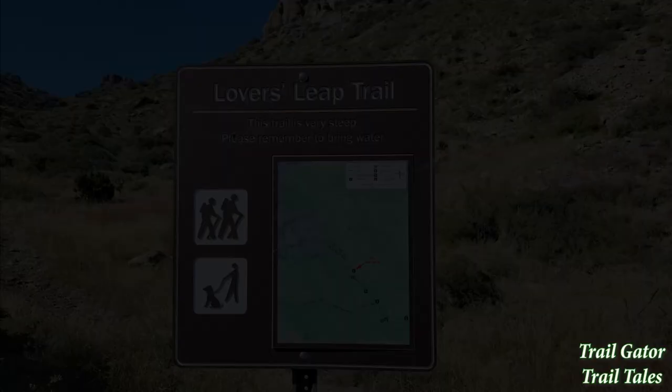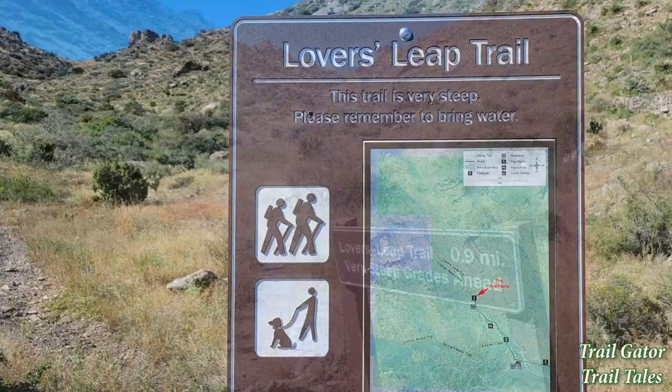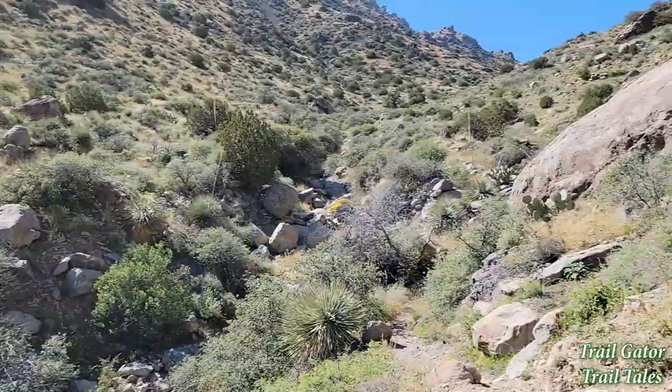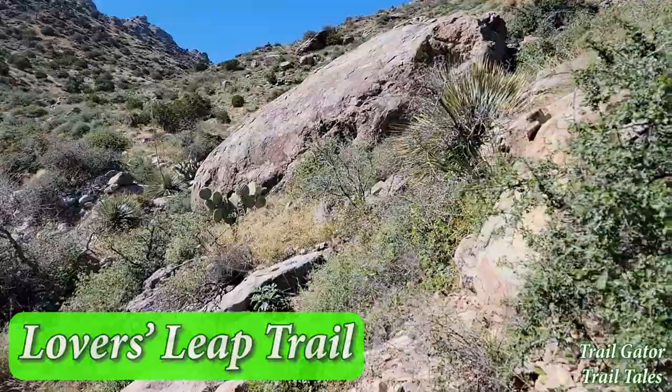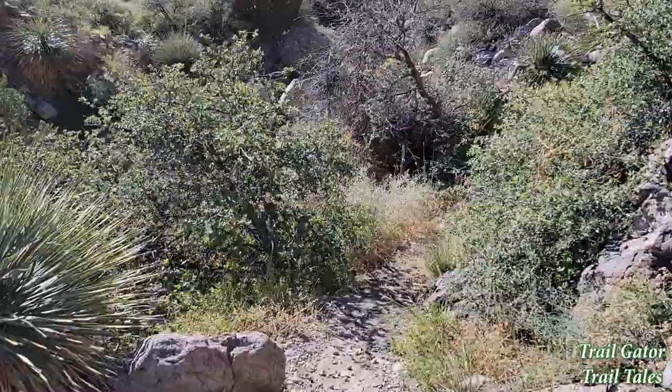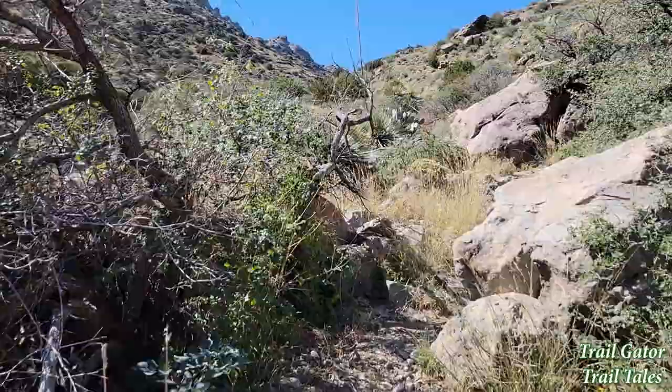Good morning from Lover's Leap Trail here at Rockhound State Park. It is so pretty here. This trail is about 2.5 miles round trip. Let's just go ahead and say it is very steep in some parts. And I'm here to say that if it is too steep and I don't like it, I'm gonna turn around and go back. But otherwise, I'm gonna enjoy this hike.